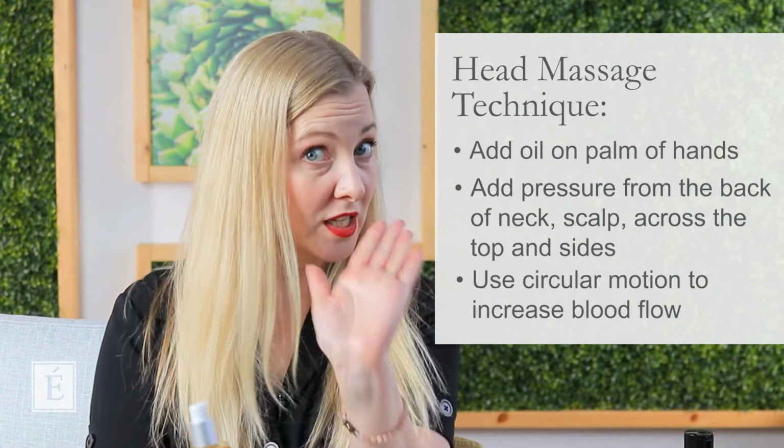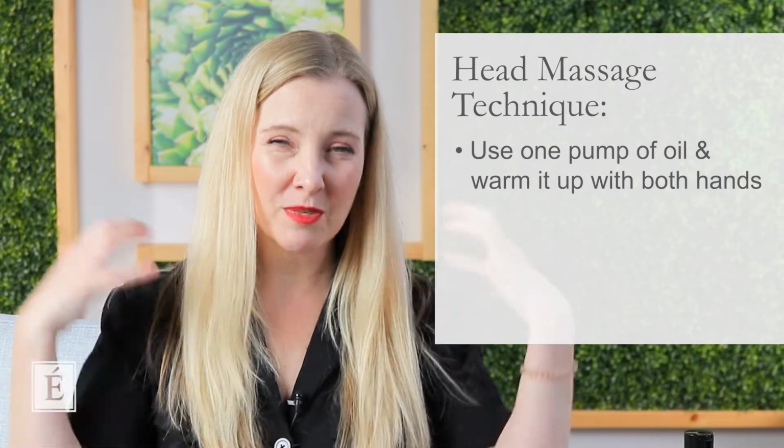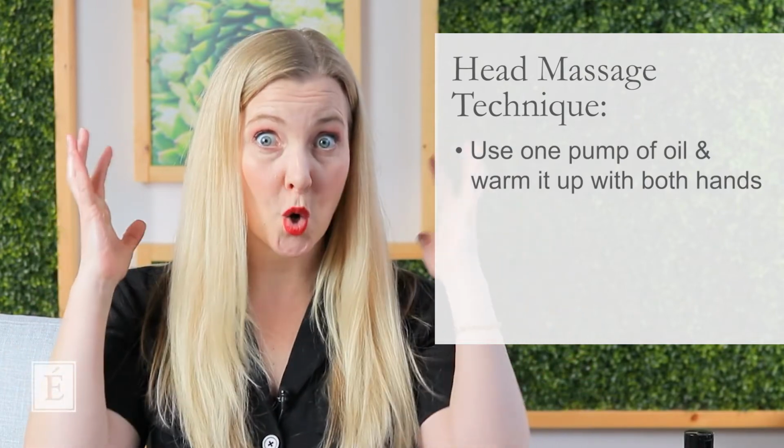So basically you don't need a lot, literally one pump, okay? So you don't need to be over the top, just enough to get the hands nice and covered. I love to make sure my whole hand is covered so I get the benefit, not just on my fingertips, but I will end up using most of my whole hand around my head because it totally fits.